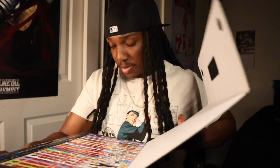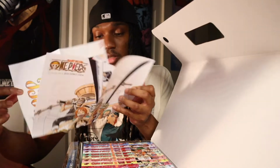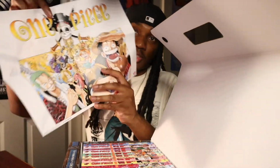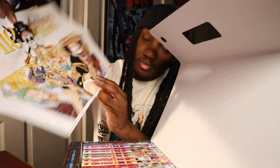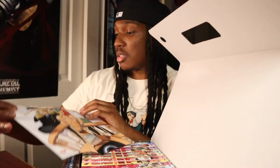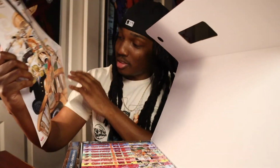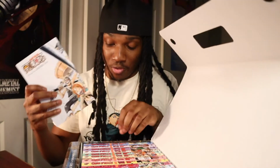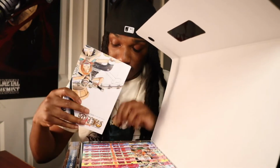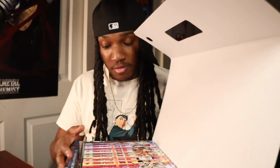Let me pull out that poster. Should be on the end here. Oh, would you look at that? Isn't that cool? And on the other side, I think I might like the other side better. You know, you got the Merry. Feel me? You know how we all feel about the Going Merry. But yeah, this set right here, man.